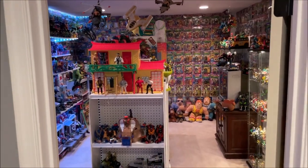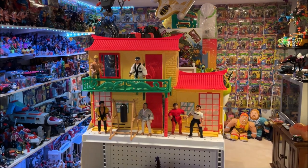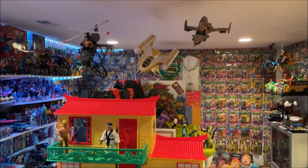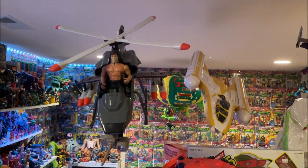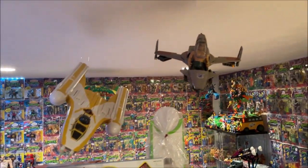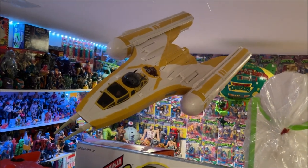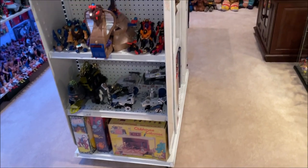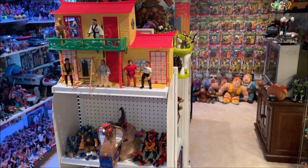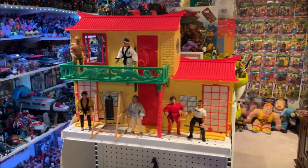Alright guys, here it is, the entry to my toy room. I know a lot of you have asked for this, so now's the time. I'm going to give you an updated tour of my toy room. Got some vehicles floating here with fishing line. Got two of the Rambo vehicles up there, as well as the Y-Wing bomber from the Clone Wars cartoon. This is the Toys R Us floating rack that I bought from the Winchester, Virginia Toys R Us before they closed. I thought it would be really cool to have a piece of Toys R Us history.